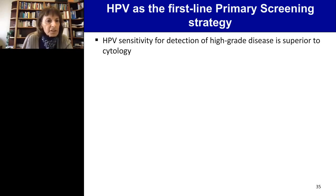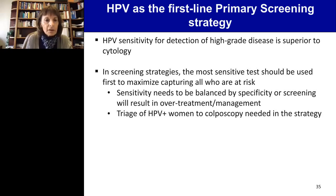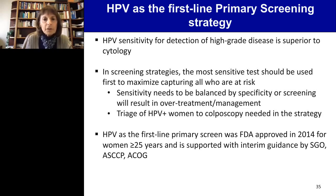Before we discuss the specifics of the primary screening algorithm, I want to step back for a minute and review the reasoning behind using HPV rather than cytology as the primary screen and the challenges that that presents. First, it has been pretty well established that HPV is more sensitive than cytology for the detection of precancer. We saw that in the slide from the U.S. Preventative Service Task Force meta-analysis. But we also know that HPV has limited specificity.